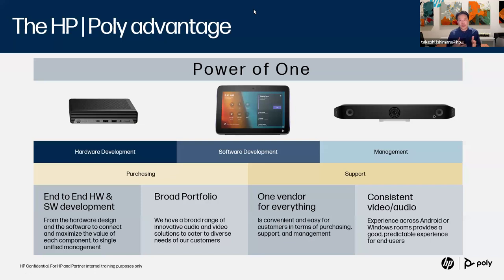Now, when Poly joined the HP family, there was huge potential envisioned. The power of one: we believe we have a very unique advantage in having very deep expertise both in desktop computing as well as in conferencing technologies, including touch controllers, all-in-one video bars, and USB video bars, having one centralized management platform, one vendor for purchasing and end-to-end support. And the benefits of these are being realized. We're starting to see the fruit of the integration.